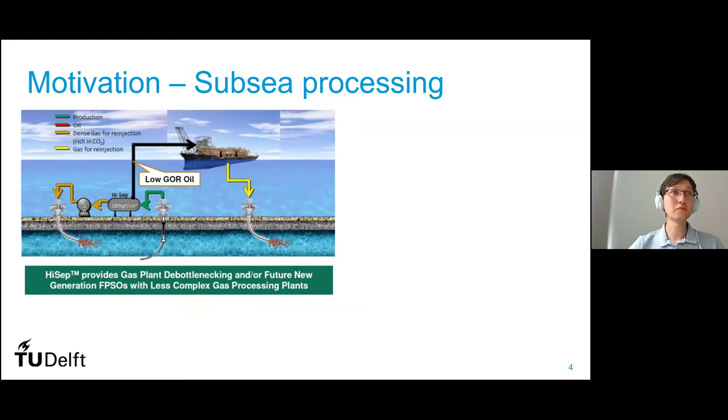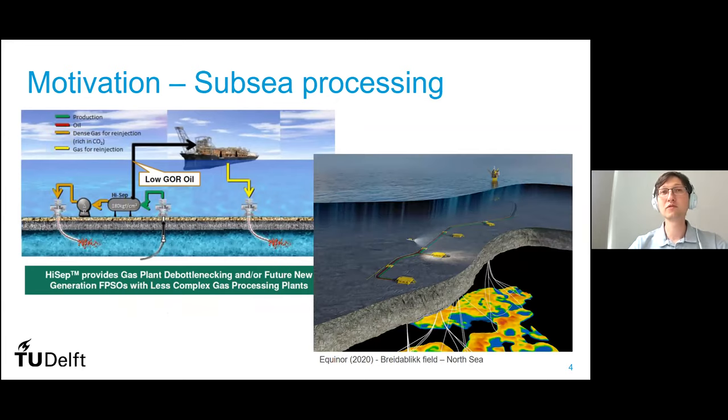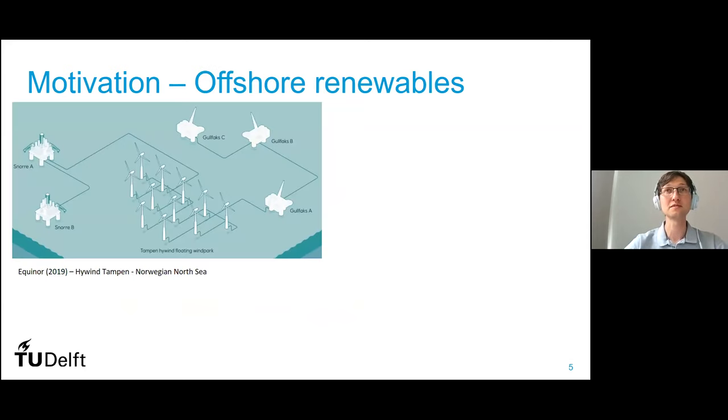So this is an example from Petrobras, a patented system that we developed for processing the gas. And another example is this field from Equinor. So we can see that it's a global initiative to do this kind of installation in the subsea.